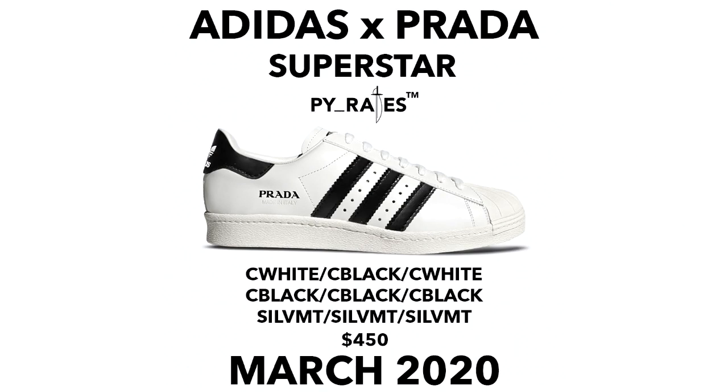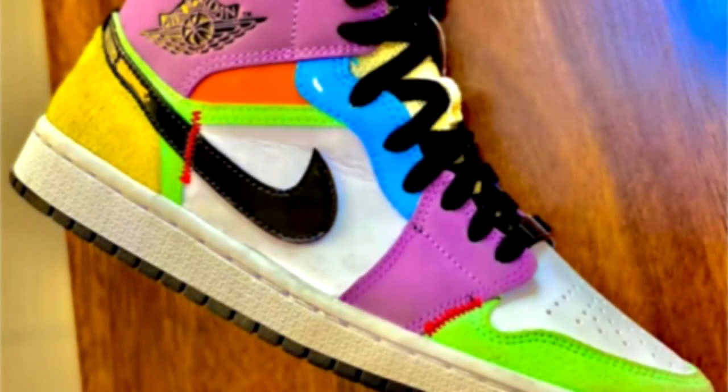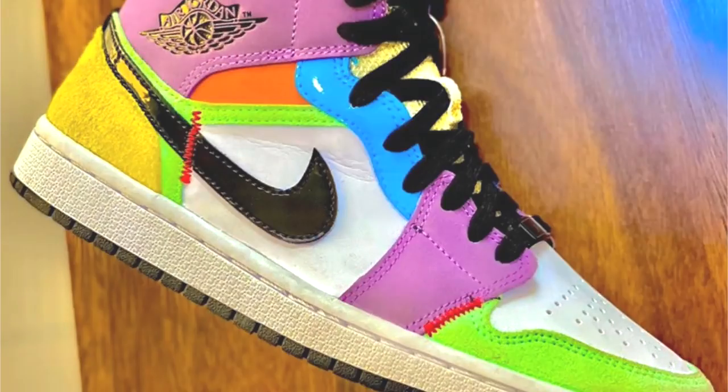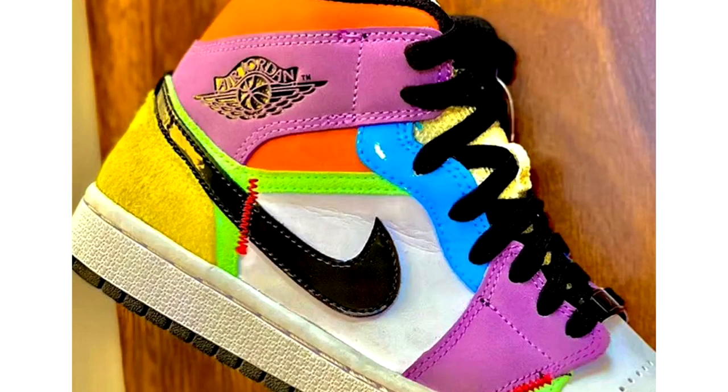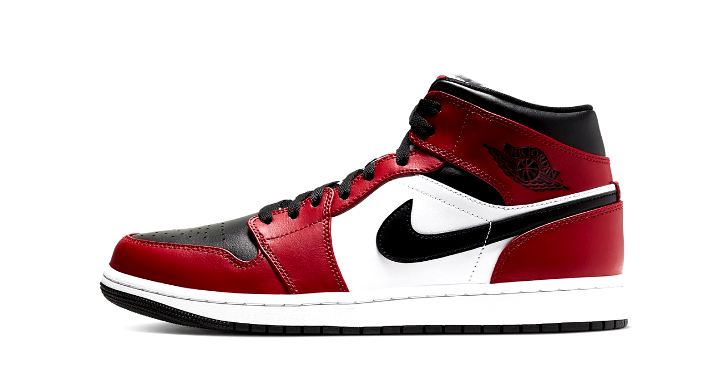Now for the two that could be delayed into this month, or could be delayed even further, as they were meant to release in February, but they didn't. First off is the Jordan 1 Mid SE for women in the multicolour colourway. Yeah, it's been delayed. There is no real date currently as of yet, we just have to wait and see. The second one is again one of the other mids that was meant to release, being the Jordan 1 Mid Chicago, which I mentioned last month, and yeah, it's in the same boat as the other mid, just because of the pure fact that we don't know.